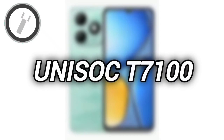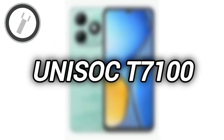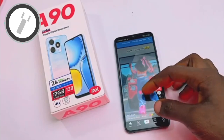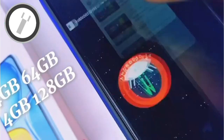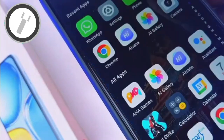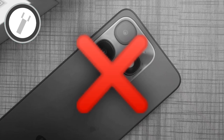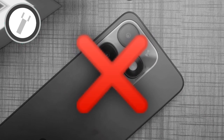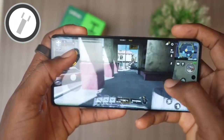Performance is pretty decent. The A90 is powered by the Unisoc T7100, which is an octa-core processor. It handles basic day-to-day tasks efficiently. I'm talking about social media like TikTok, Facebook, Instagram, and the likes. This is not a gaming phone, so if you want to play heavy-duty games like Call of Duty Mobile and PUBG, you have to up your budget and get something better.